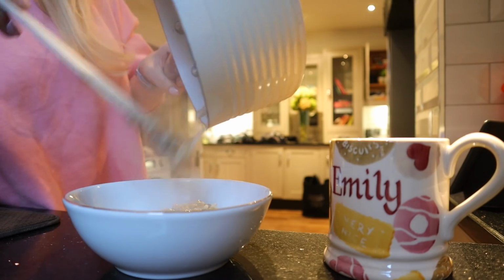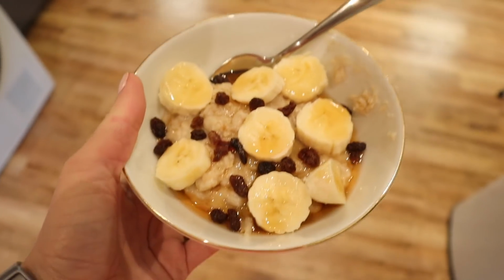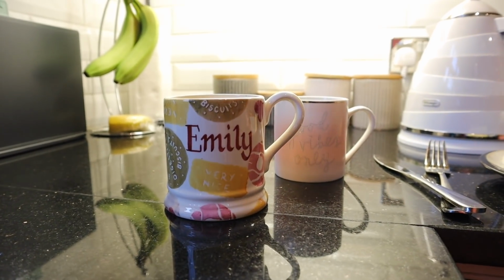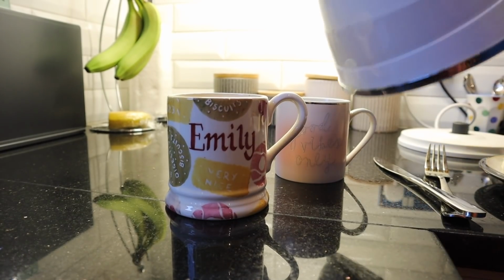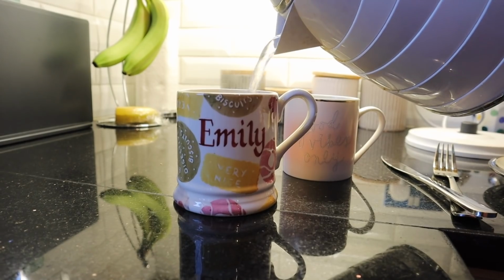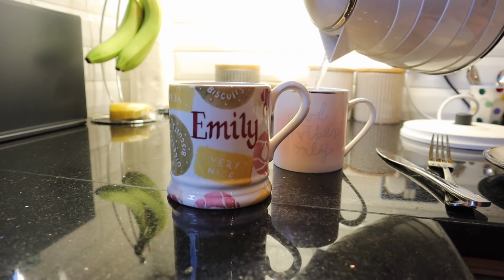So on top of my porridge, it varies every day what I have on it. Sometimes it's raisins, sometimes it's bananas, sometimes it's flaked almonds, sometimes it's strawberries. I always put something on with some maple syrup. And of course, I'm having some coffee. We'll just pretty much have some instant coffee with some oat milk. So this morning, Matt is making it for us.